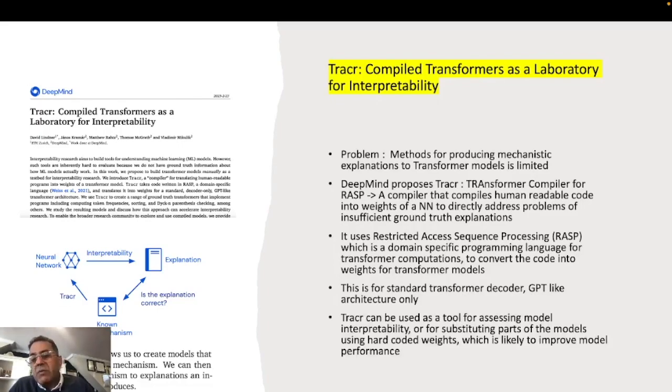Now the Tracer can be used as a tool for assessing model interpretability, or for substituting part of the models using these hardcoded weights that it has programmed. Now this is assumed to increase the model performance greatly.